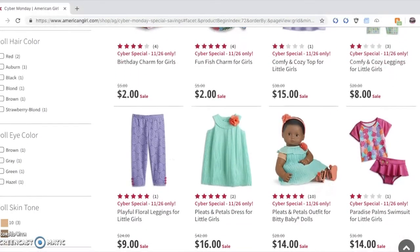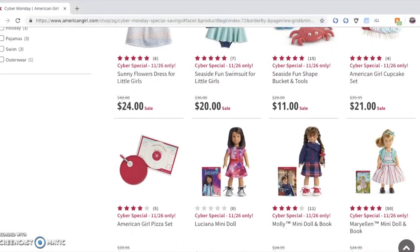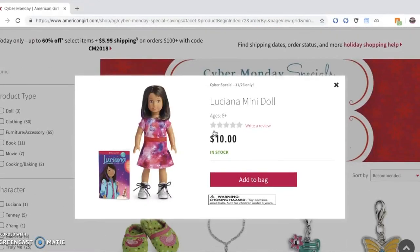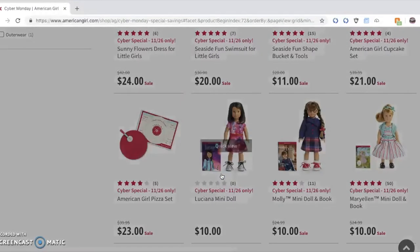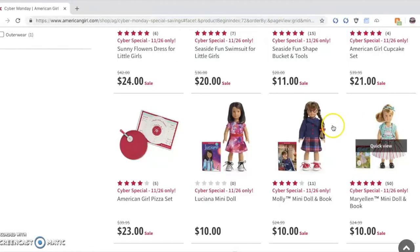They have a couple of Bitty Baby products. And here they have the mini dolls. Right now, the mini dolls are really cheap. So I think I'm going to get the Luciana one. The Luciana is $10, which is a pretty good price considering that they're usually $20-something. So I'm going to add that to my bag.